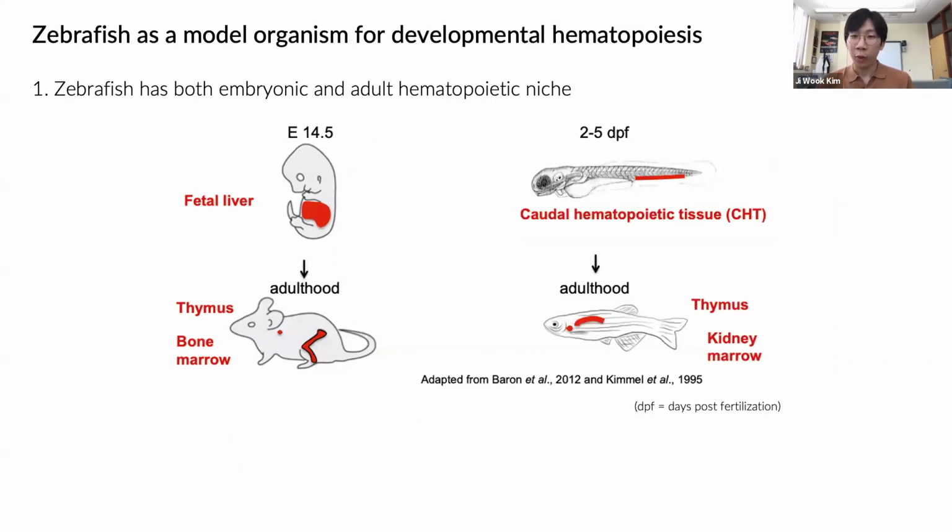Now, zebrafish is a wonderful model organism to study developmental hematopoiesis, especially since I'm a member of the Zahn Lab. And first of all, zebrafish has both embryonic and adult hematopoietic niche, just like the mouse and also the human. For zebrafish, during 2 to 5 days post-fertilization, when the fish is still considered an embryo, hematopoietic stem cells reside in the caudal hematopoietic tissue, or the CHT. Now, the CHT contains endothelial cells and stromal cells in which HSPCs can reside, just like they do in the mammalian fetal liver. So it's comparable to fetal liver.